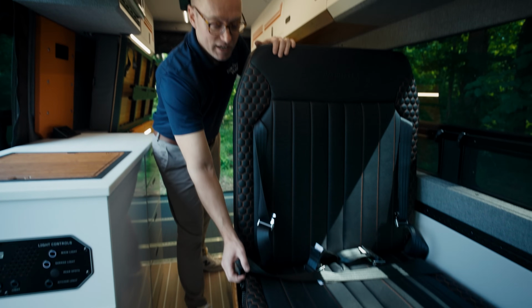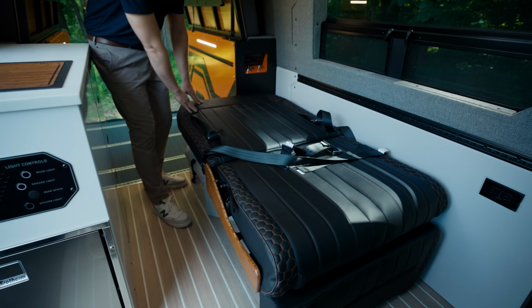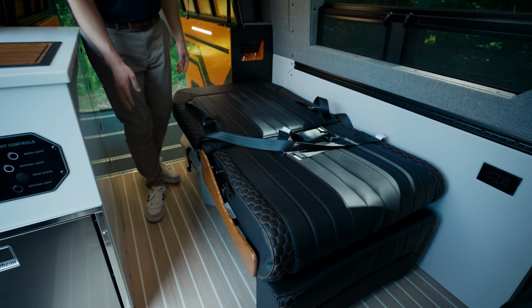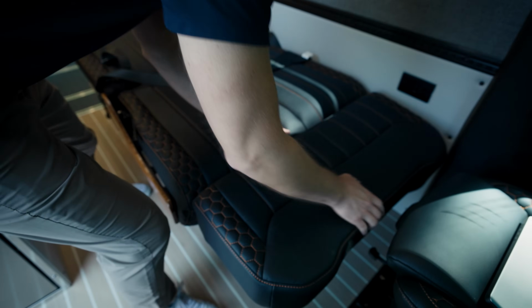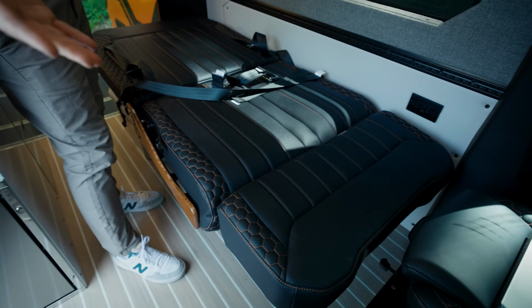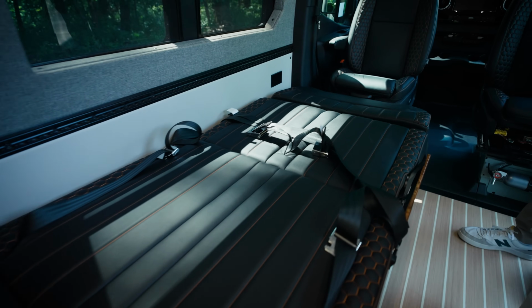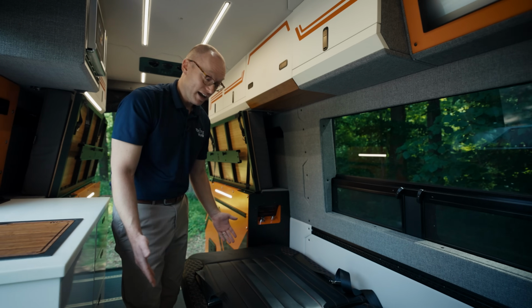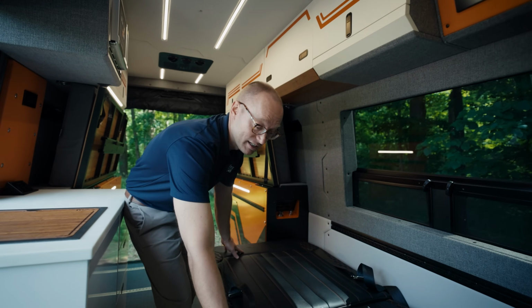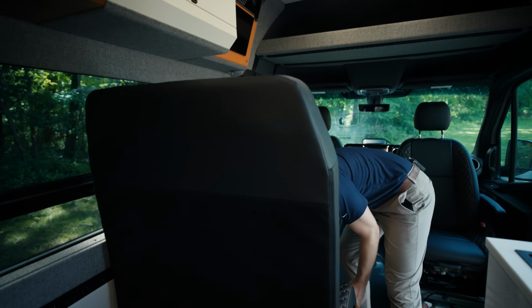The handle on the side allows you to put the back of the seat down so it's totally flat, and then you can also raise up the footrest and have a really nice open space for extra sleeping if you have a guest in the van. Just move these seat belts out of the way and you've got a really comfortable bed here. The back of this seat is also really easy to get back into position. Just lift the handle and the seat does most of the work itself.